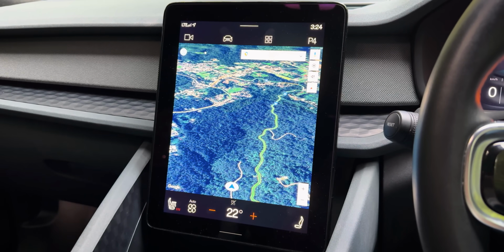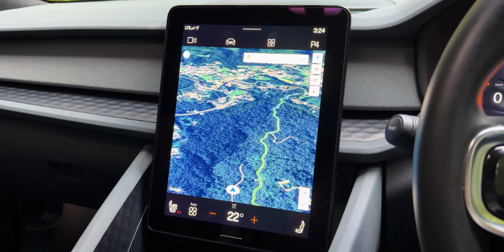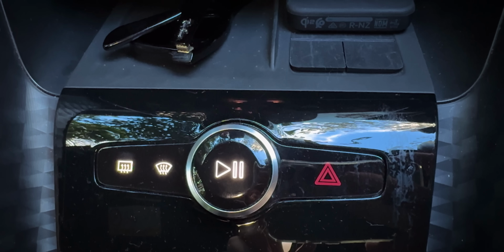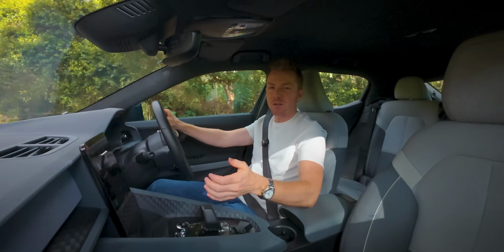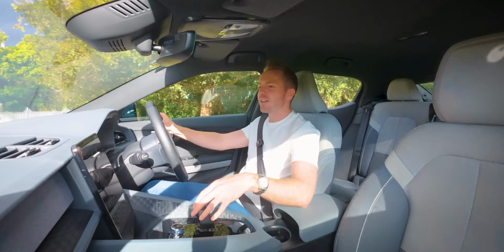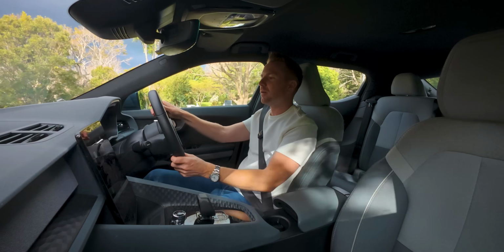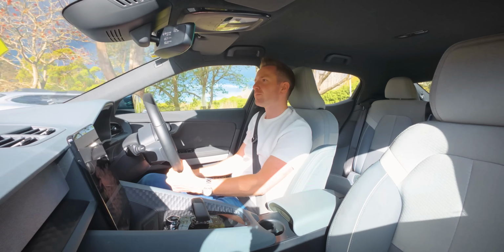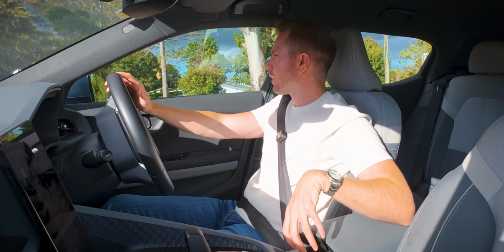The only thing that's disappointing is the CarPlay is wired rather than wireless. But I like the fact they've given me a volume knob rather than some fiddly touchscreen thing. That's good. Everything feels really good quality, to be honest. And considering this is just a rental car from the airport that's done 45,000 kilometres, everything's held up pretty well. I do wish there were another cup holder though, rather than just one.